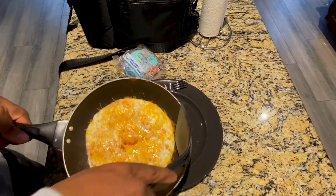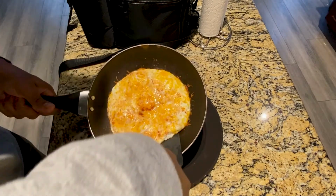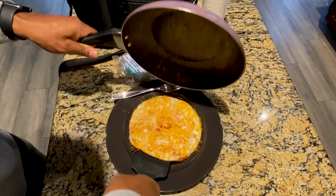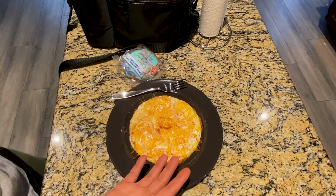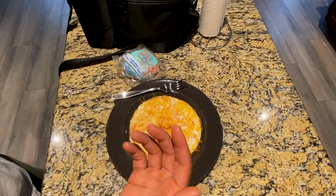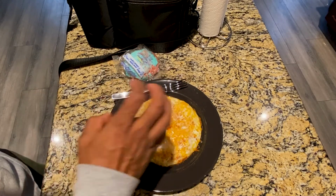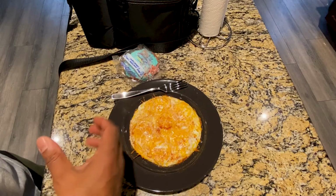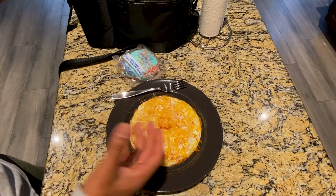All right, so here we go. Just kind of work around the edges. Some of that cheese might stick to the pan. Just get it nice, scoop it up, voila. There we go. 6 eggs with yolk, good omega-3s, good fats, good protein, cheese for some good flavor plus some fat, and some smoked paprika, little Himalayan pink salt for a little good flavor, and we're good.